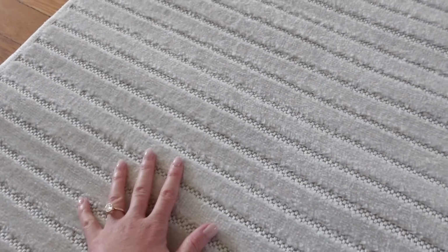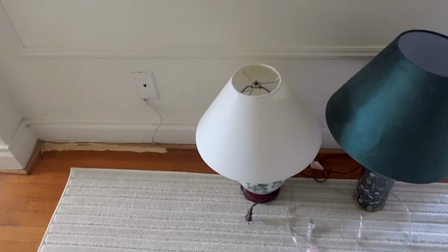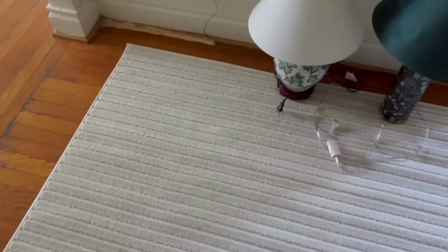I think it's a nice entryway rug. It was pretty inexpensive in the scheme of things. I think it was like 80 bucks just off Amazon, and I really, really like it. Still waiting for a cabinet, and I think it's a good entryway rug. It's a bit bubbly in some spots still, so I'm waiting for it to settle, but I'm really, really happy with it.